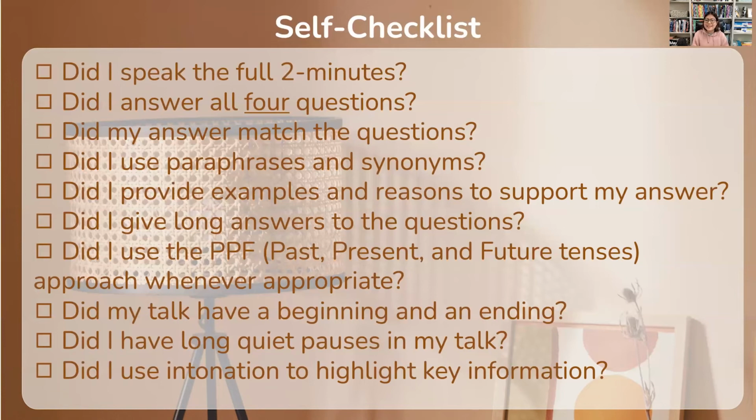Did my talk have a beginning and an ending? So when you're in the test, as I did the test realistically, sometimes it's difficult for you to have a proper, finished talk per se. So if you can, try to remember to end the talk if you know that the 2 minutes is nearly ending. You can either do that by using phrases like all in all, but you can also try to just summarize whatever that you have talked about. Did I have long, quiet pauses in my talk? So that's something to avoid. If you have long, quiet pauses, that's when there is no continuity in your speech, and that's when the scores are reduced.